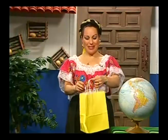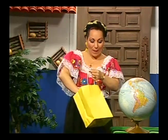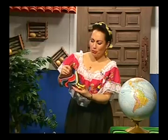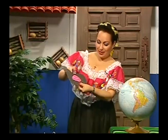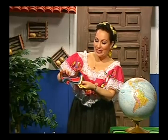Look, Nuevos Amigos, my cousin from Mexico sent me a present. I wonder what it is. Oh, she sent me a yarn painting. Oh, so beautiful. Qué hermoso. Let's see who made this. Made by a Huichol artist. Oh, these are those famous yarn paintings that the Huicholes make.